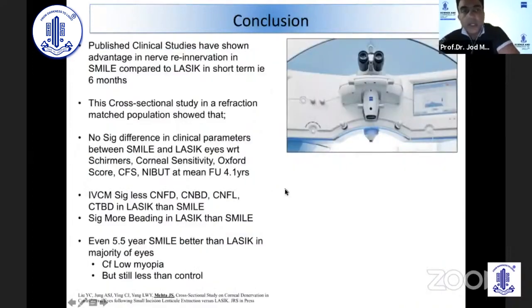So in conclusion, published clinical studies have shown an advantage in nerve regeneration in SMILE compared to LASIK only in the short term. Most of the studies only have follow-up to 6 months. This cross-sectional study in a refraction-matched population showed that there was no significant difference in clinical parameters between SMILE and LASIK with respect to Schirmer's, corneal sensitivity, Oxford staining score, and IBUT at a mean time of 4.1 years.